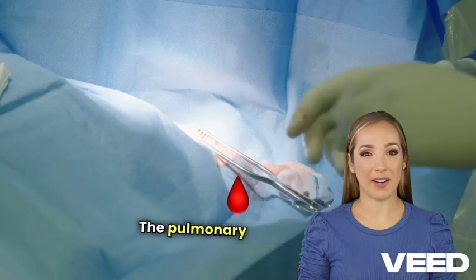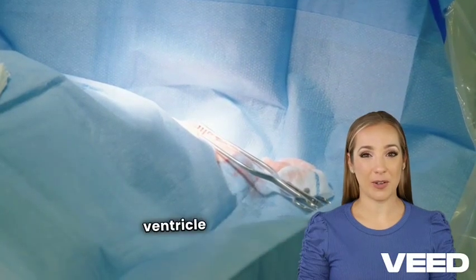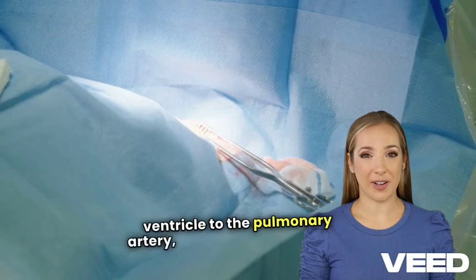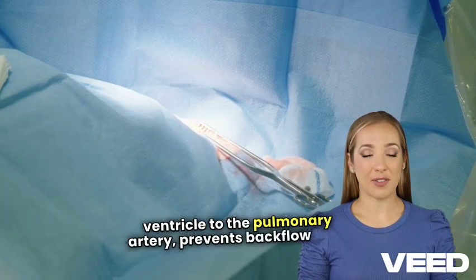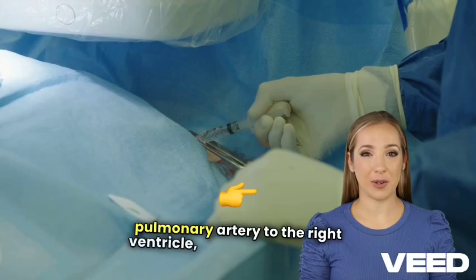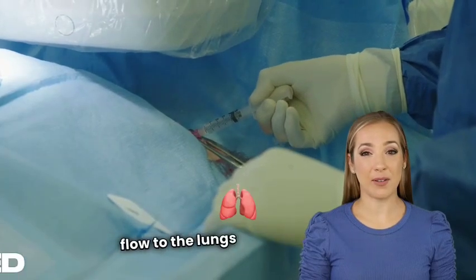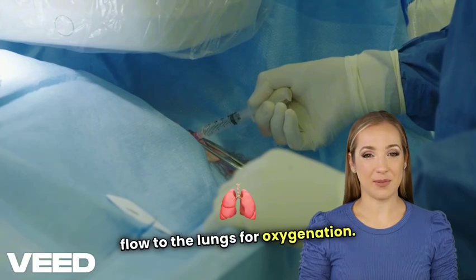The pulmonary valve allows blood flow from the right ventricle to the pulmonary artery, prevents backflow from the pulmonary artery to the right ventricle, and regulates blood flow to the lungs for oxygenation.